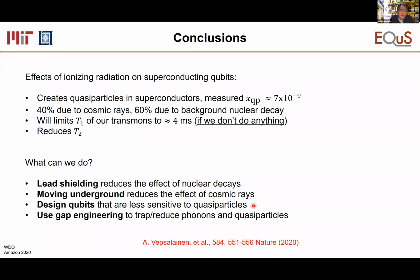So what we're focused on now, I think it's very interesting to do the physics underground, and we'd love to be a part of that. But we can design qubits that are less sensitive to quasiparticles. And that's work that we're doing right now. Again, if you remember at the beginning, we talked about how we can design qubits and design their sensitivity to different types of noise, and we can reduce the sensitivity to quasiparticles.